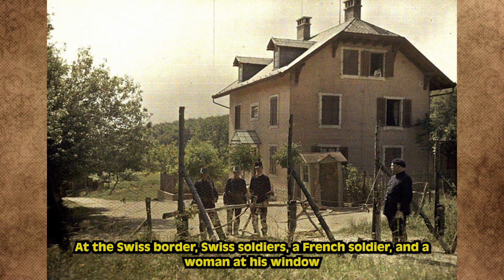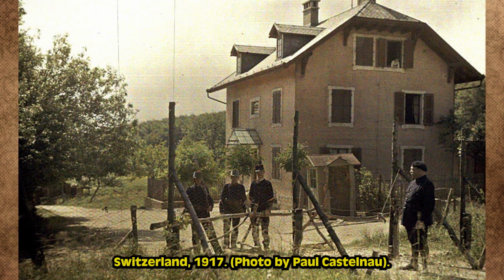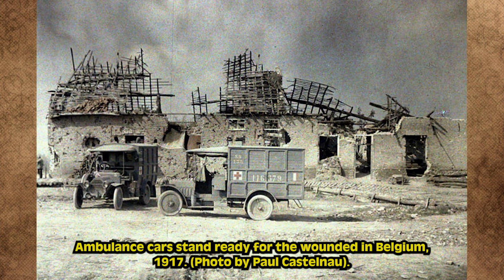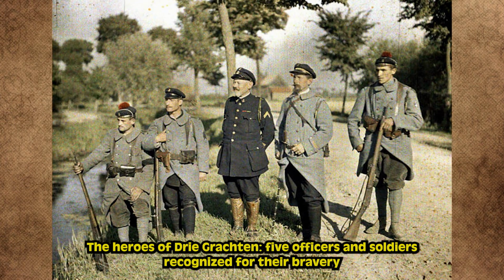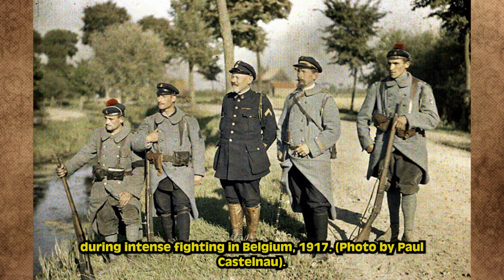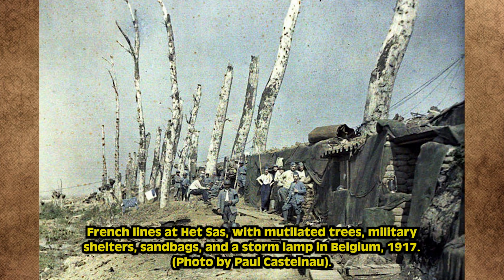Following the Russian Revolution, Germany moved troops from the Eastern Front to the west, launching a final offensive in March. However, they failed to secure victory before American troops arrived in significant numbers, tilting the balance in favor of the Allies. The war officially ended on November 11, 1918, with the signing of the armistice as the Central Powers, led by Germany, were exhausted and facing internal collapse.